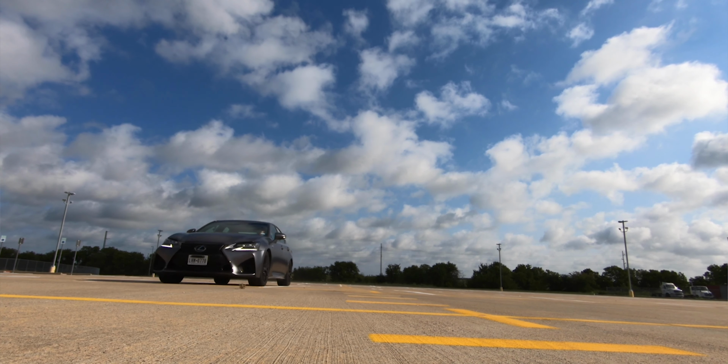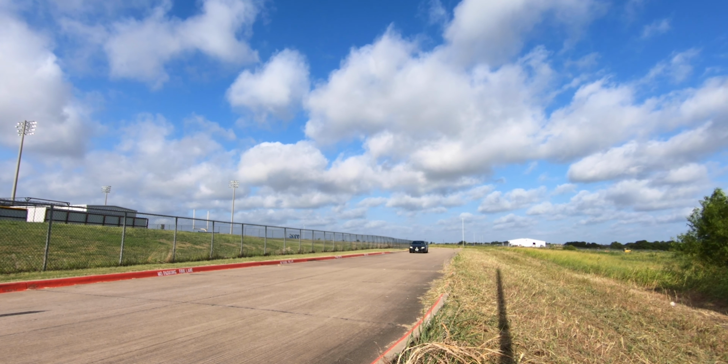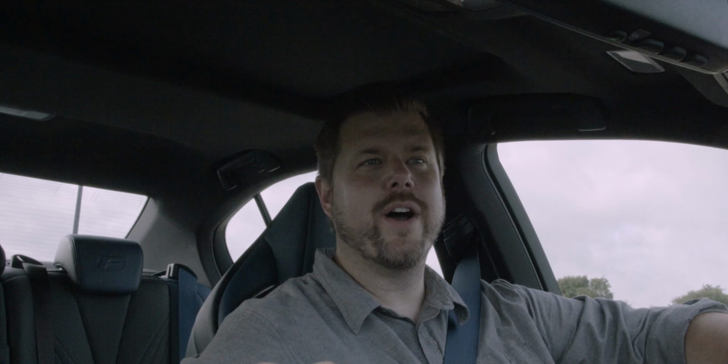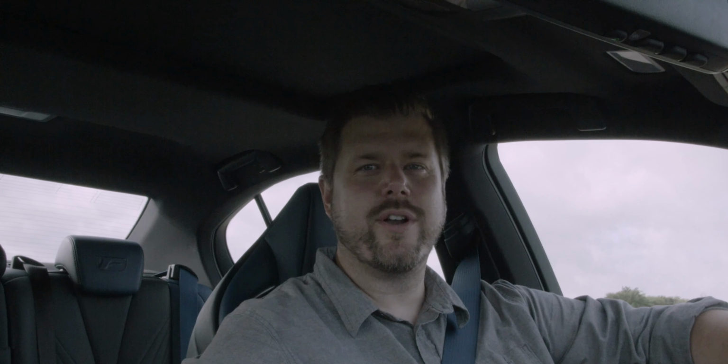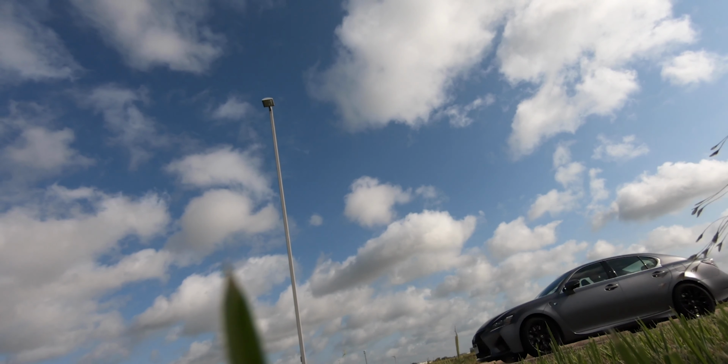Lexus also added a whole new sport vectoring differential, which gives the driver added control when really pushing this thing hard. The total curb weight of the GS F is 4,034 pounds. It has a top speed of 168 miles per hour, and you should be able to hit 0 to 60 in about 4.5 seconds. Speaking of that 0 to 60, let's put it in Sport Plus.